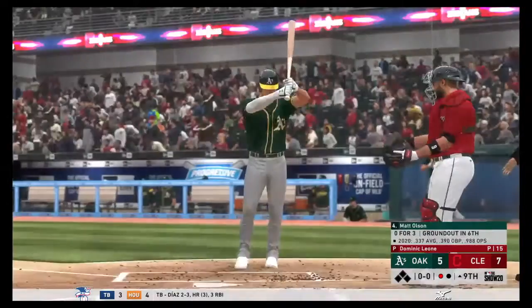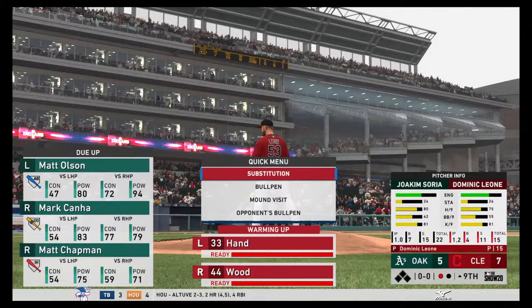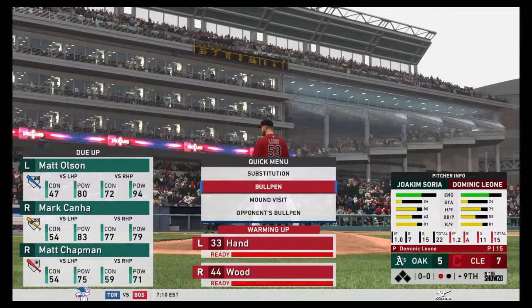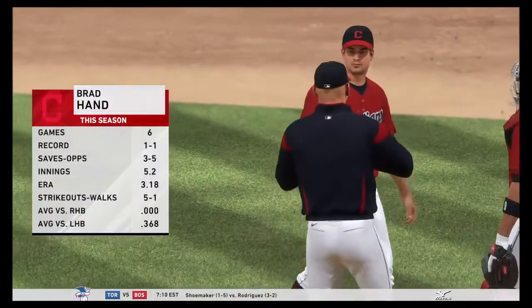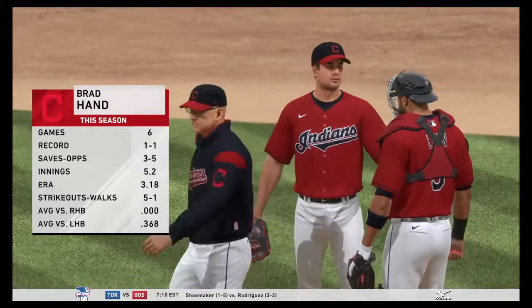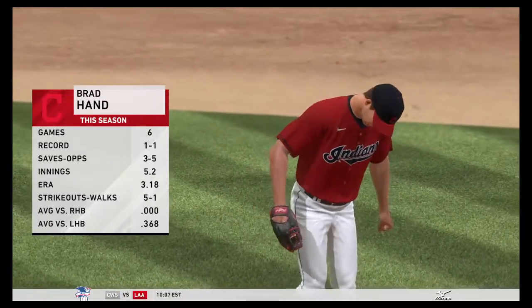Now batting, the first baseman. That'll bring up the power hitter, Matt Olson. He was retired via the ground ball last time up. Brad Hand answers the call from the dugout as he'll try to record the final 2 outs of this one. Brad Hand.